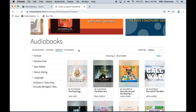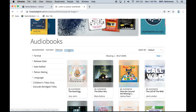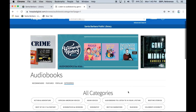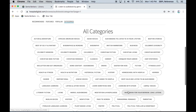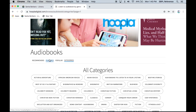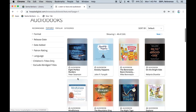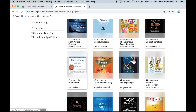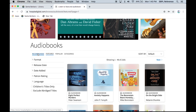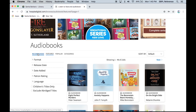There's a number of different ways to kind of narrow down and refine your browse. Here we can click on this categories link right here, and you'll see that this has a bunch of genres and categories you can browse. There's also featured titles. So new, highly rated, new to the library. These are popular. Also recommended, so that's basically lists that are generated based on our browsing and checkout history.